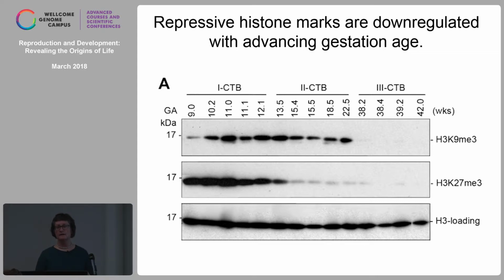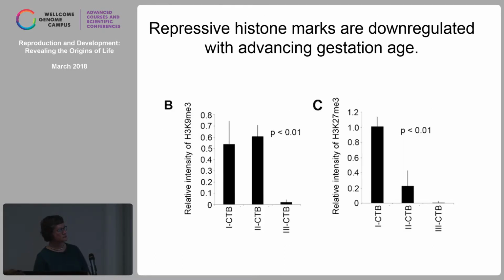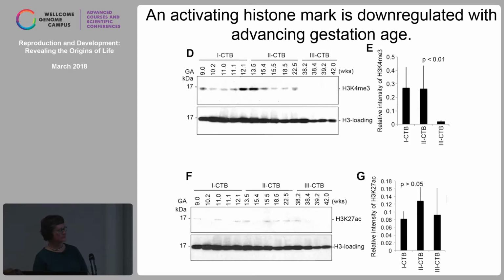And when I say lost, this is obviously immunoblotting data, so this is all relative. We can still see a ChIP-seq signal, but in relative terms, there's a very significant reduction of the expression of these histones relative to the H3 loading. And here's just the quantification of these data. And this is trimethyl K4. You can see this similar pattern.